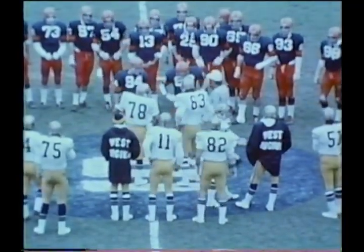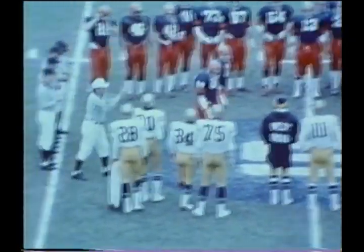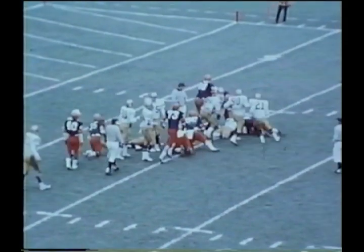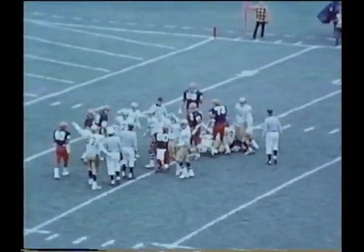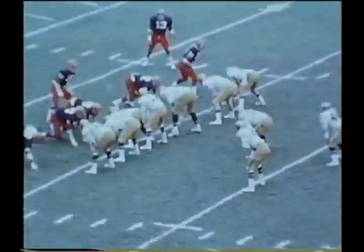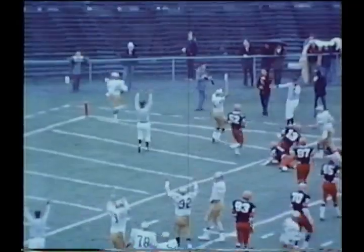With the winning season riding on the outcome of the game, West Virginia traveled to rainy Syracuse to meet the Orangemen, led by retiring coach Ben Schwartzwalder. Deep in their own territory, West Virginia's defense forces Syracuse to fumble the ball as Jack Eastwood recovers. West Virginia capitalizes immediately with a 9-yard scoring run by Ben Williams to draw first blood.